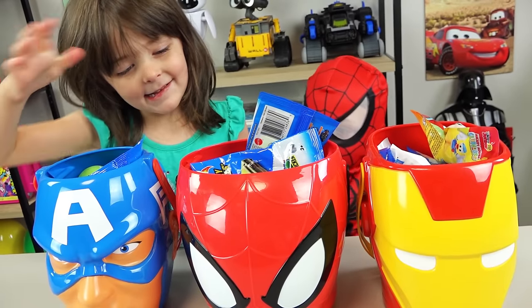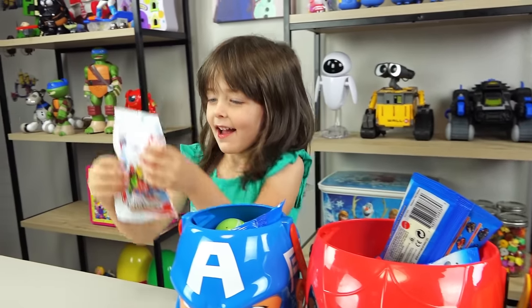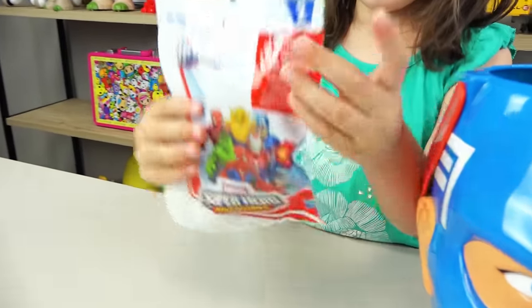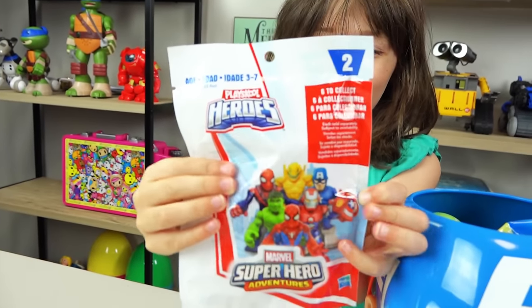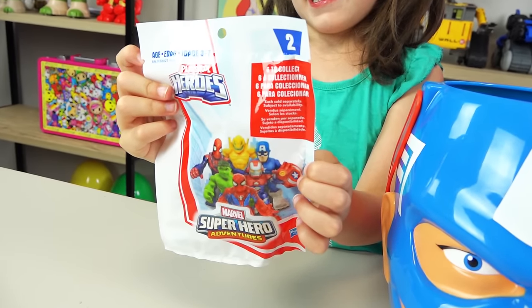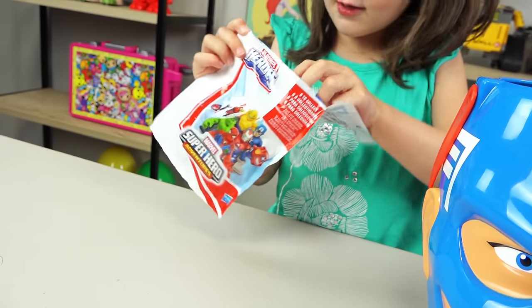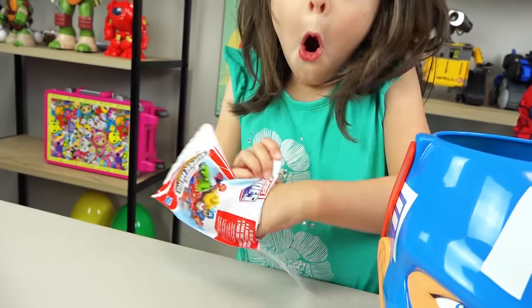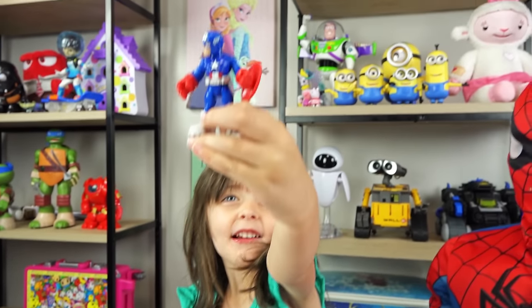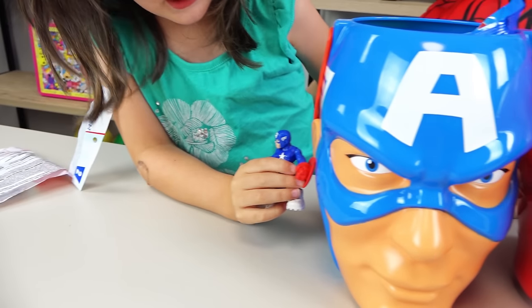All right, Emily's turn again. Ooh, it looks like she's picking out a Spider-Man too. Oh, yeah. What is that? Show me. Playskool Heroes Superhero Adventures. Whoa, it looks like Series 2. Go ahead and open it. What you got? What'd you get in there? I got Captain America! Captain America? What? And him. Yeah!